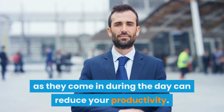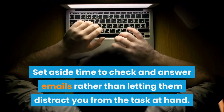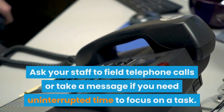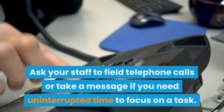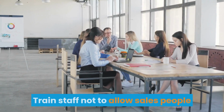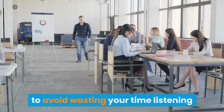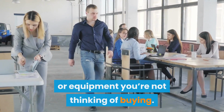Set aside time to check and answer emails rather than letting them distract you from the task at hand. Ask your staff to field telephone calls or take a message if you need uninterrupted time to focus on a task. Train staff not to allow salespeople in to see you without an appointment to avoid wasting your time listening to a sales pitch for office flowers or equipment you're not thinking of buying.